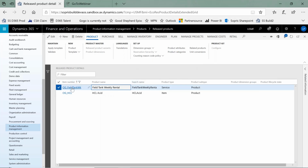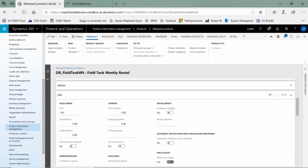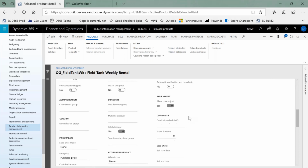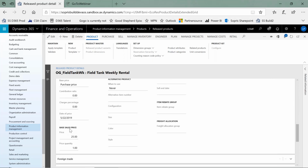I then can go and set up specific pricing. On every part of the system itself, in the master file for the product itself, we establish a base sales price for that. And in this case, we've set up a base sale price of $25. But we always set up and usually pretty much have pricing specific to our individual customers.